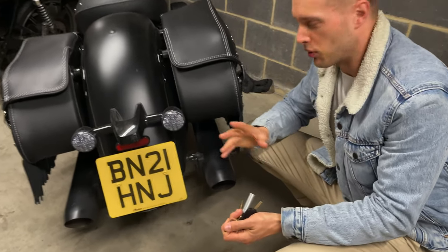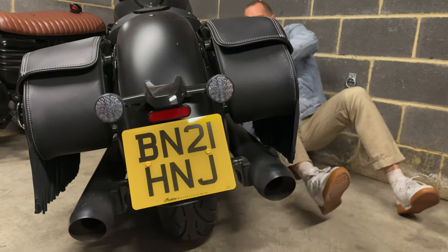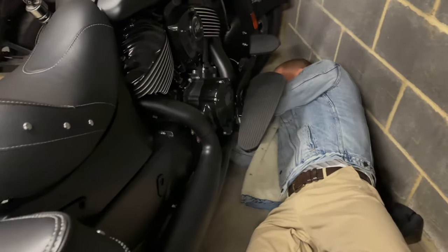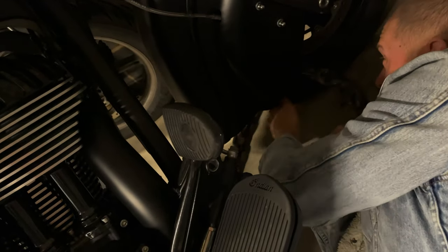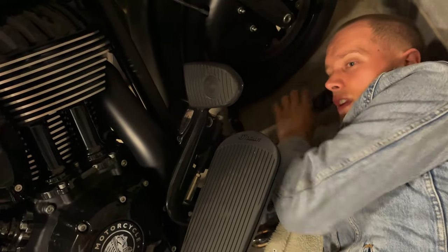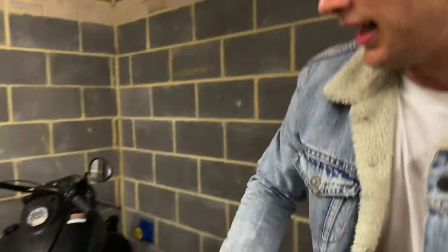Usually it's very simple with the Bonneville. Rear wheel here, just put a lock through, but for the Big Dark Horse, you actually have to lie down, get under the bike, and then there we go, that's done. Easy.